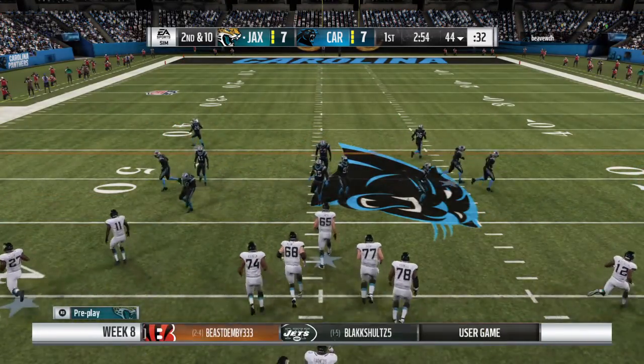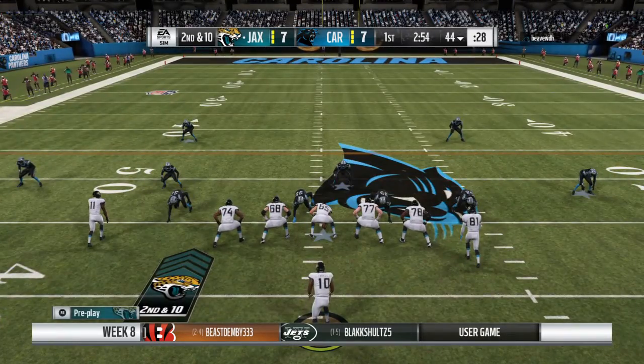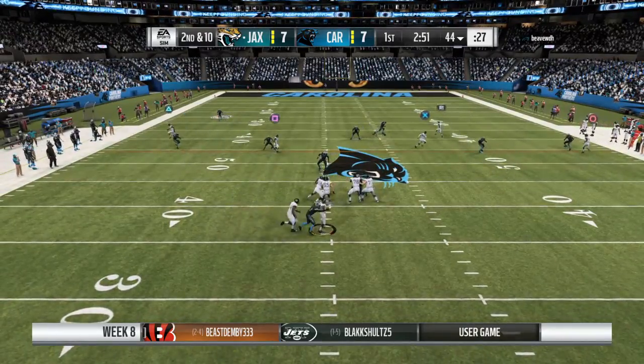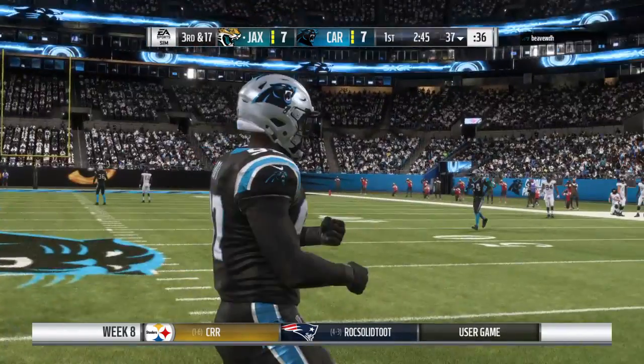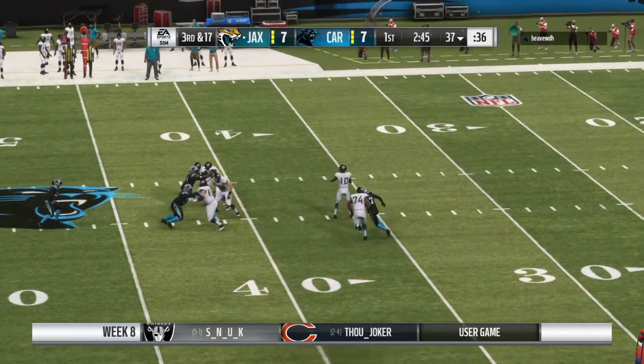After the incomplete pass here, now it is second and 10. They're going to look to throw. And he'll be hit from behind and taken down. Mario Addison in there to bring him down for a loss of 7.